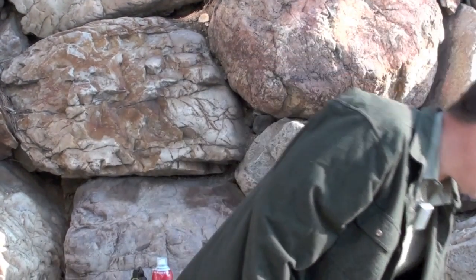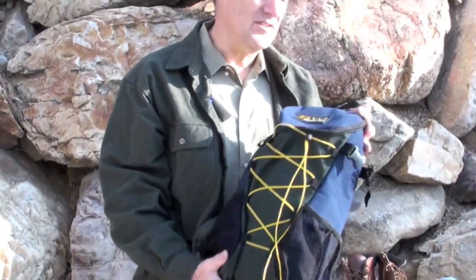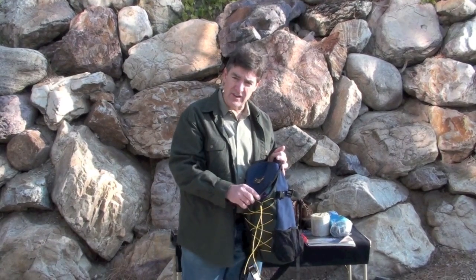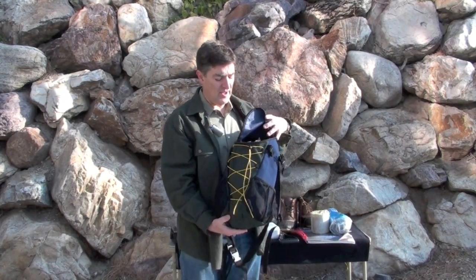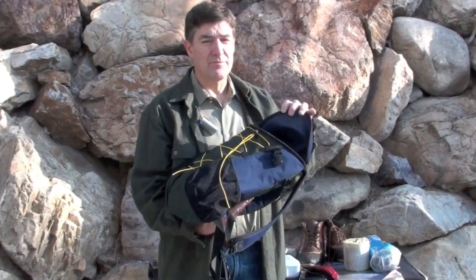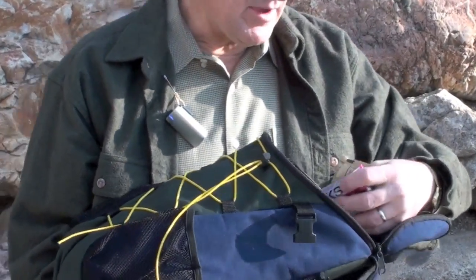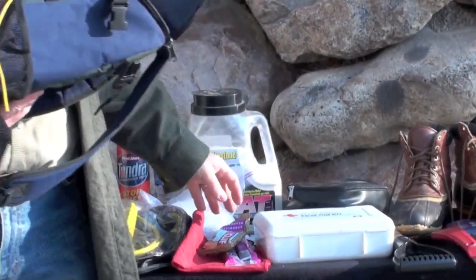Over here we have some more things. Again, we talked about putting everything in a backpack. If you need to go away from your vehicle and you find yourself in need of going for help, a backpack is absolutely vital. You can keep it small, put everything you want in it. They recommend that you put some food in your backpack. And again, you have your water also.